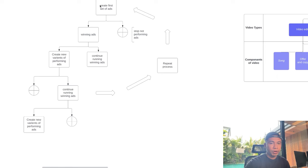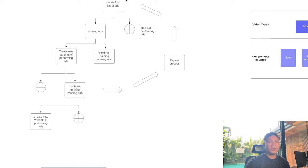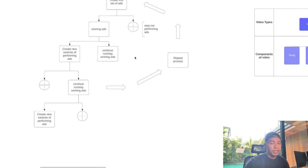So what is the process? This is more important than the Facebook ads. Create a batch of ads. Test these ads for 3 to 7 days. Any ad that is winning, scale it. Any ad that is not performing, turn it off. For any winning ad that is performing well, the next stage is to create new variations of the performing ads. Continue running the winning ads.